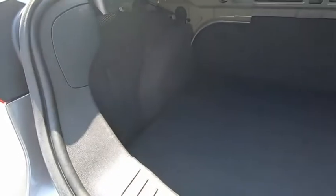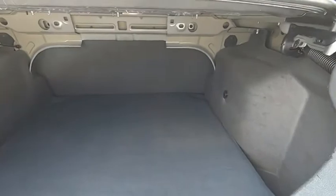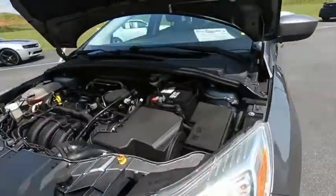Focus has more cool tech, more of what you're looking for. From any point of view, more than meets the eye. Wouldn't you look great in this vehicle? Stop in today and see for yourself.